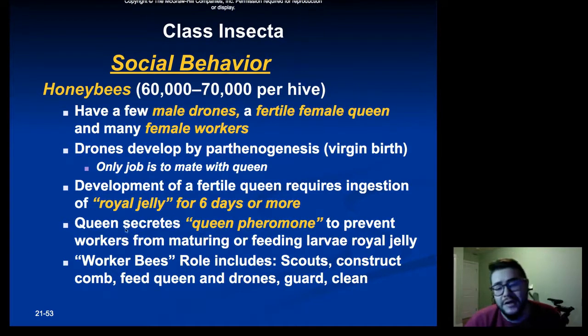And then the queen, what she does is she secretes what's called the queen pheromone to prevent the worker bees from maturing, or to prevent feeding larvae the royal jelly so no other queens get made. The worker bees can have different roles from scouts, construction of the comb, feeding the queen, feeding the drones, guarding, cleaning, and so on.